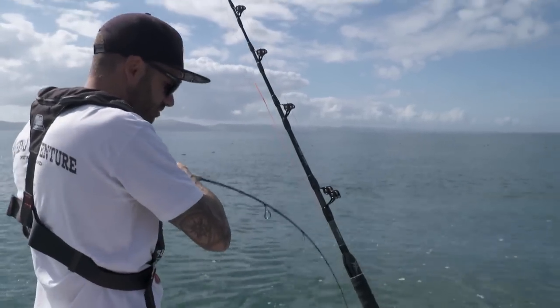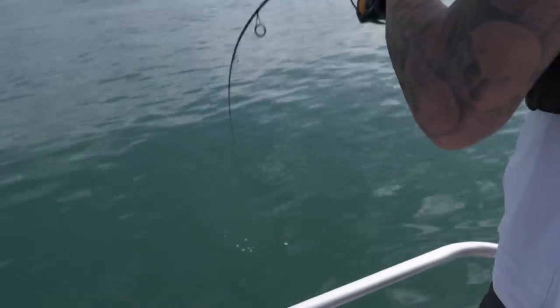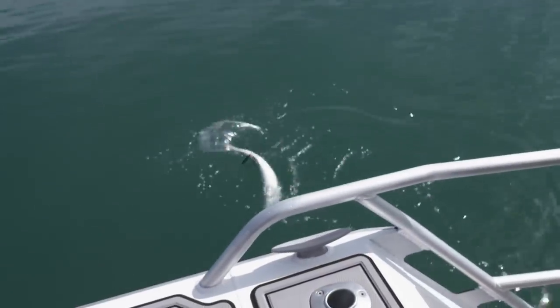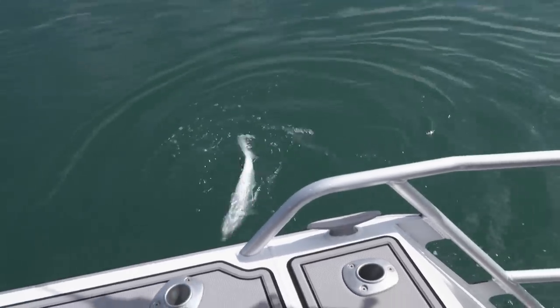So we're actually just gathering a bit of bait, is the plan here, live bait. Oh, I think I foul hooked him. That's always hard to get in. Good size live one, though. Pitch that to a marlin.